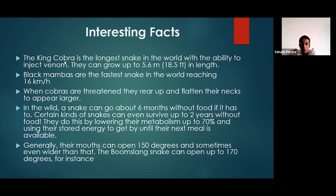They do this by lowering their metabolism by up to 70% and using their stored energy to get by until their next meal is available. Generally, their mouths can open 150 degrees and sometimes even wider than that. The boomslang snake can open up to 170 degrees, for instance.